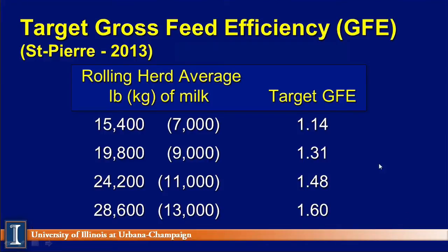Okay, I borrowed this slide from Norman St. Pierre at that same conference. So if you're looking at what we call gross feed efficiency, and that's really what I use when I work in the field, gross feed efficiency. More about that a bit later.